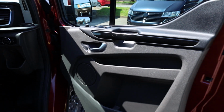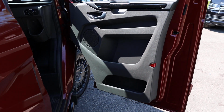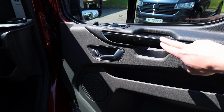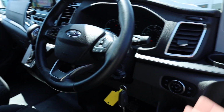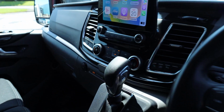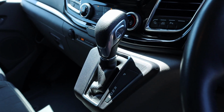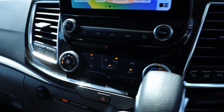Having a look at the driver's door card. I don't know how much you can tell there with the direct sunlight, but again, in very good order. A couple of minor little scratches here actually, just to the gloss black trim near the top. But otherwise, it is looking really smart inside the cab here. Automatic gearbox, as I mentioned, quite a rare find on a Transit Custom panel van, especially to find a panel van with a 170 engine as well.